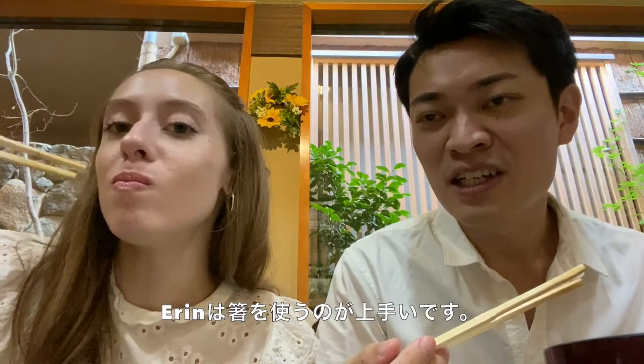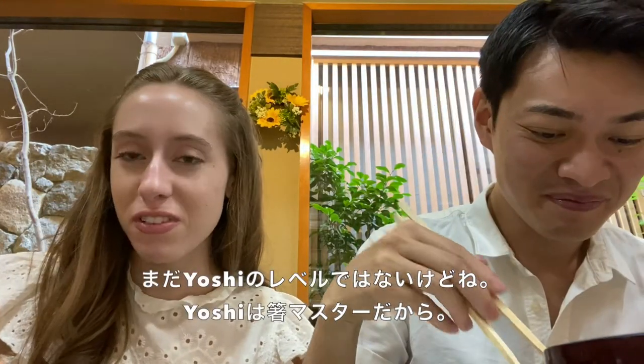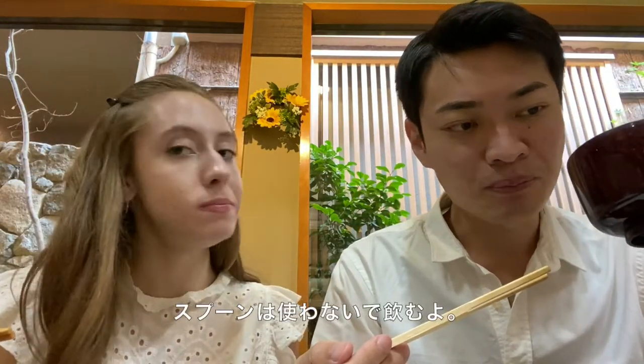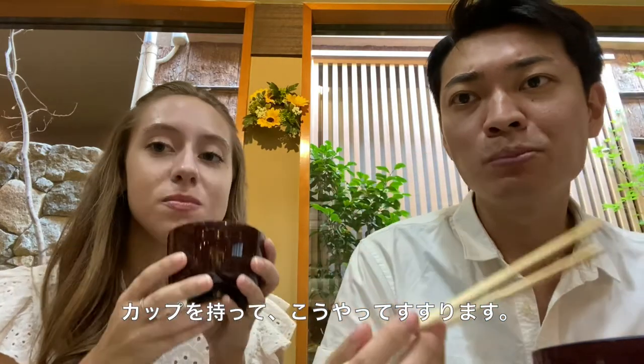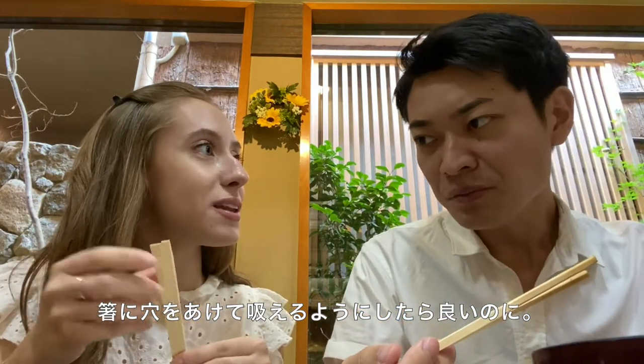Erin is good at using chopsticks. I'm still not a professional like Yoshi. And Yoshi's a chopstick master. We don't use a spoon to eat. They use the cup with the soup in it that you saw before, and then they just stick it like this. I think they should put holes in the chopstick so you can have a straw.